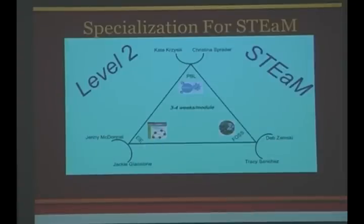So students who start with Kate and Christina in project-based learning will then rotate to FOSS for the next 3 to 4 weeks. And then we'll rotate to EIE for the next 3 to 4 weeks. Because we find it important for students to be able to experience all of the wonderful resources and activities that we have and build that problem-solving knowledge through STEAM.